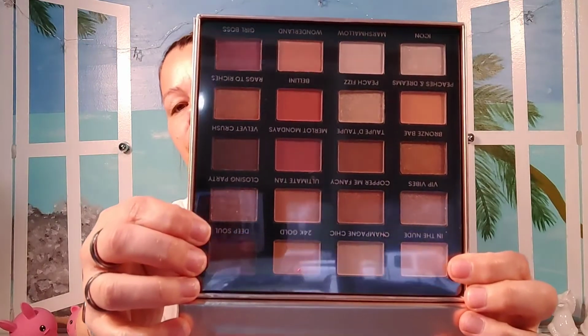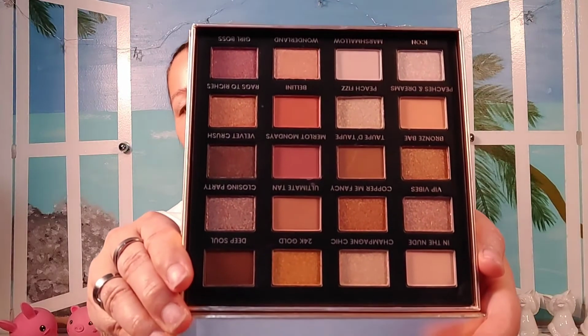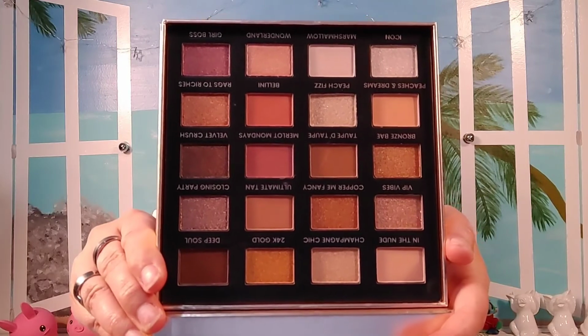It's got a mirror. And these are the colors. I am so excited. I wanted this palette so much, and I didn't want to go pay for it. Look at how beautiful those are. I will definitely be using this.